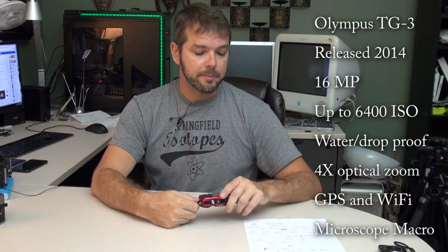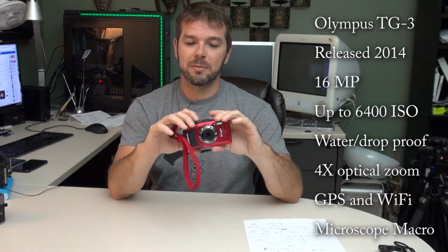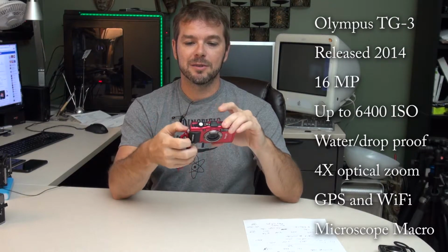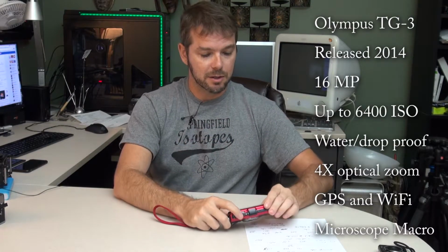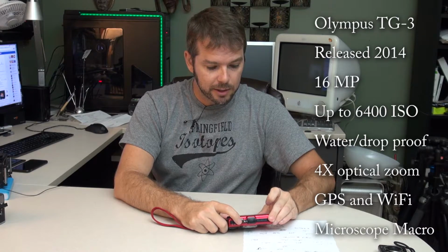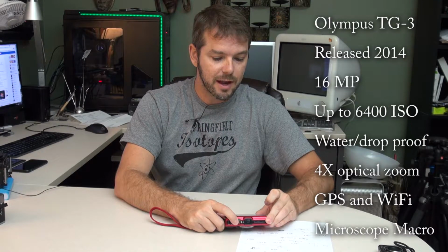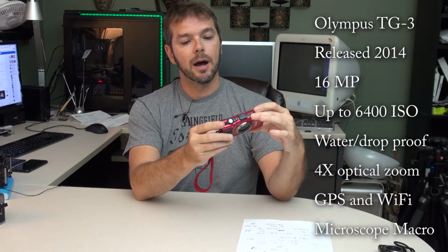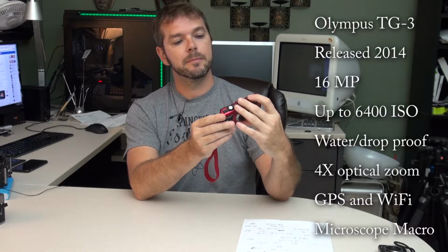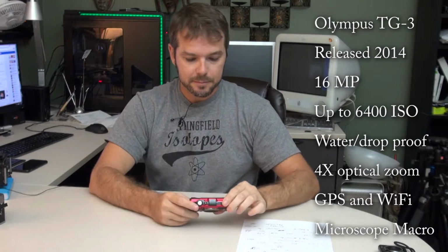But yeah, this actually has an interesting feature on it, though, that I didn't realize until later. It's called microscope mode. And what it is, you put it on microscope mode, and kids love this, by the way. I gave this to some kids for the day, and they came back with some really interesting pictures. Anyway, you can get literally this close to what's down here, and I just took a picture of the writing on the paper.